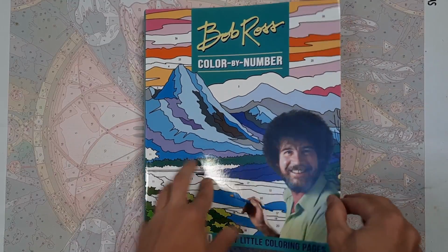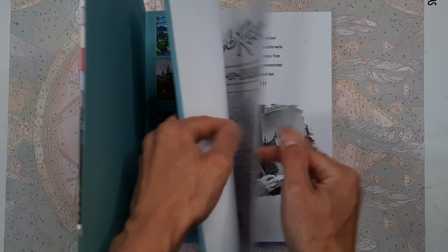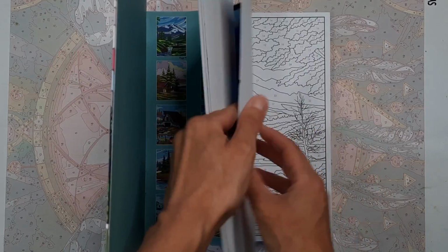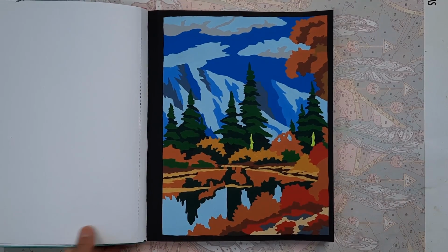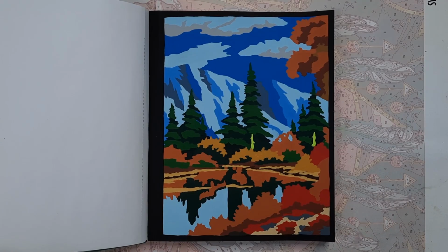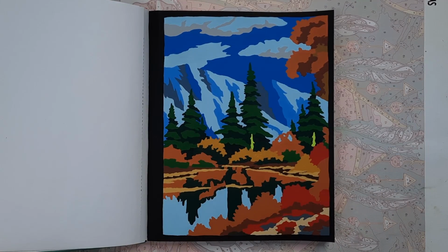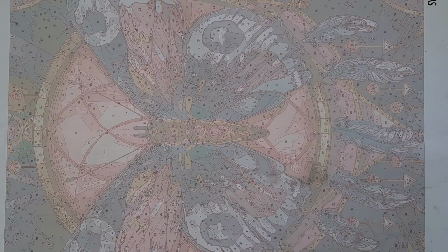Bob Ross, Color by Number. Love this one. Saw this first on Tammy Colors 2's channel. Really enjoy working in it. And this was, yes, the third month I worked in it. So I have the third image done here. It's this beautiful autumn landscape with the reflection in a lake. Again, acrylic paint. Really worked a lot with acrylic paint. Just enjoyed this medium very much this month.